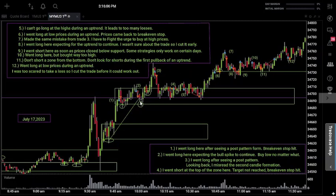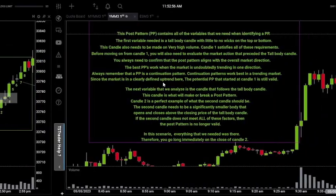So after trade two, we created a double bottom down here, followed by a higher low right here, which broke us out of the zone and eventually pushed us up to where trade three was located. Now on trade three, let's read our notes. So I went long after seeing a post pattern, but looking back on it, I misread the second candle formation. So remember how I was telling you guys that the second candle has to be that candle that's a very small, like squarish type of body.